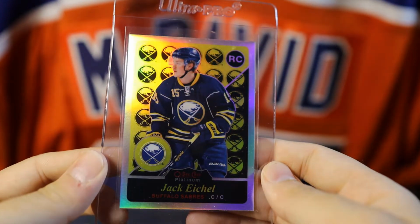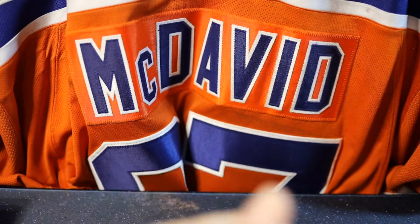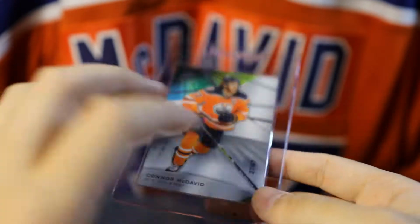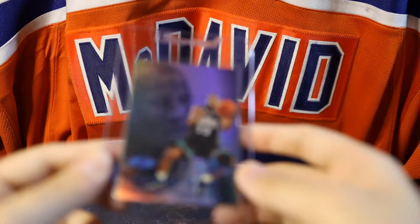Eichel Retro Refractor. Those are pretty cool. I've got tons of these cards. These McDavid SB Game Used base cards out of 97. Gonna slab all of those and probably just keep the best grades and sell the duplicates.